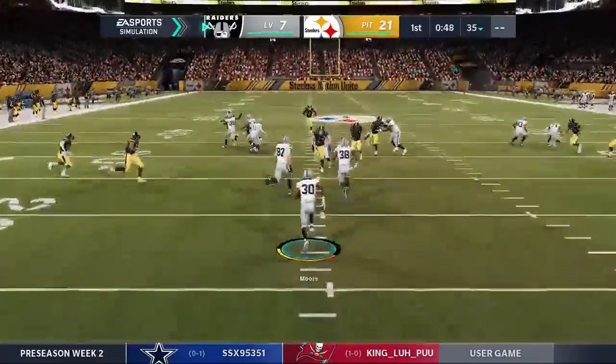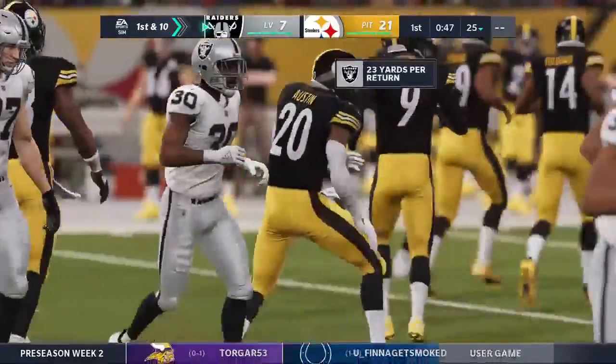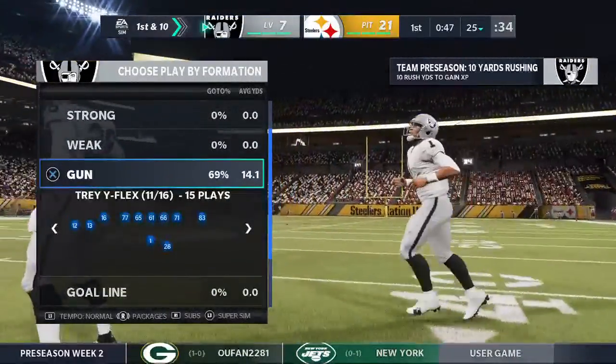Moore now on the return. And he'll be stopped up at the 25. First and 10 at their own 25-yard line. Here's Las Vegas ready to take the field. And they just had that pick six.